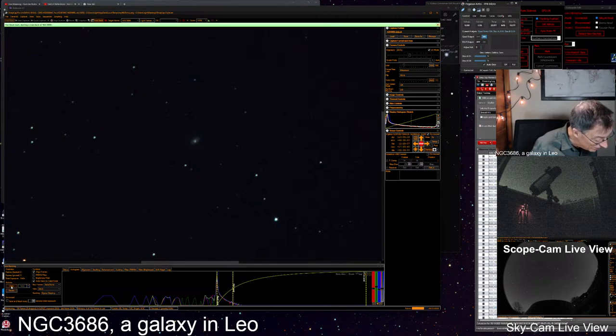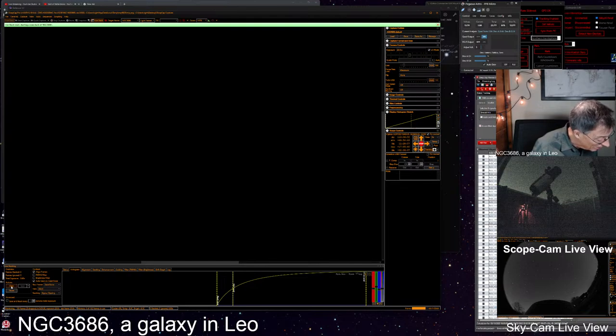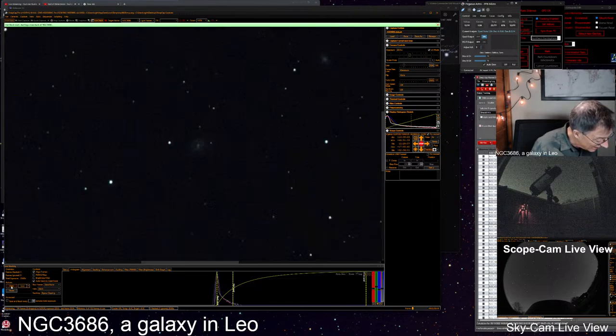3686, extremely difficult barred spiral. You're going to have to use extreme patience. Take your time. Any light pollution at all will erase this dim ornament from our skies. Extremely faint glow. 1.5 arc minutes. Core is faint and ill-defined. Just a butterfly's breath of light with no concentration.